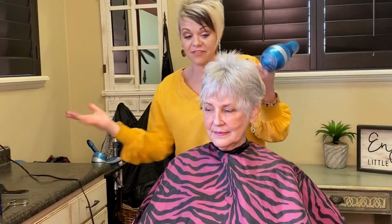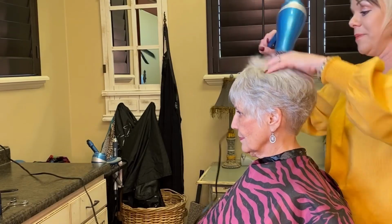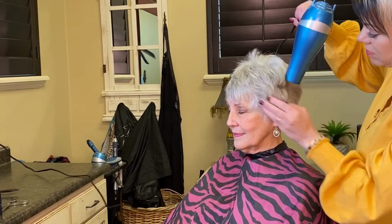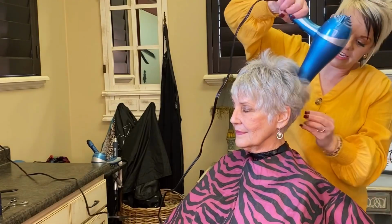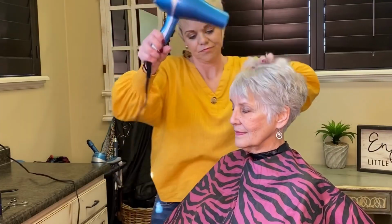So yeah, just back and forth, back and forth. And then after you use the comb, it'll help just hold it up. See, that's just with the comb. And so then I just like to come back around with my blow dryer, just make sure it's all dry, on the inside, and everywhere.